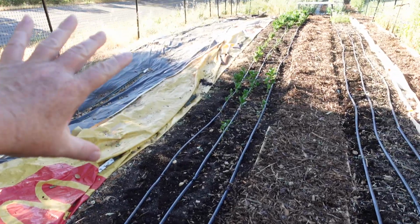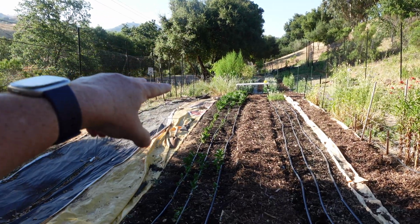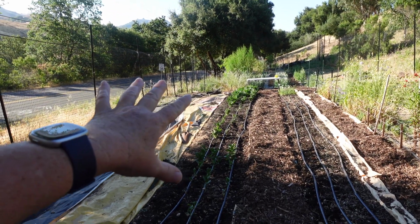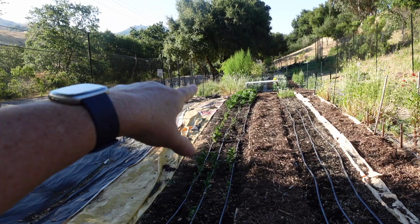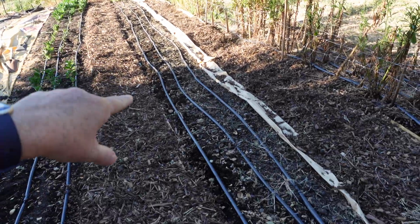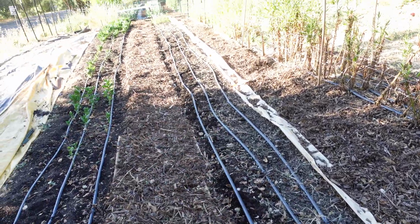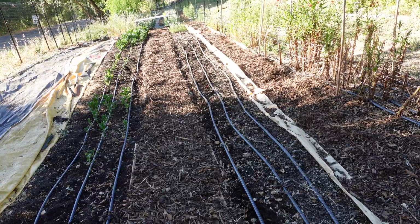I'd been noticing that these beds right here weren't really getting that much water. And you can see the plants are doing great way down there, but then they kind of peter out here. Some of them got eaten, but some of them also just dried up. And when I was clearing this bed out yesterday, I noticed that the soil was just bone dry. There was no water in it at all.